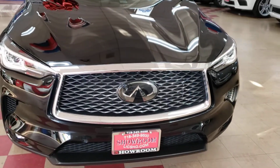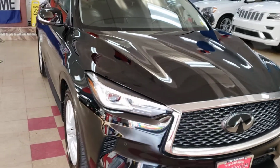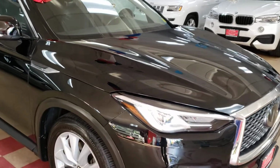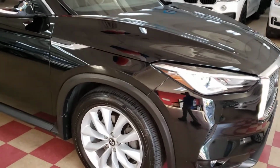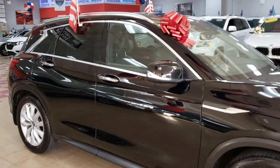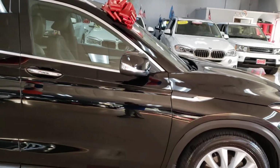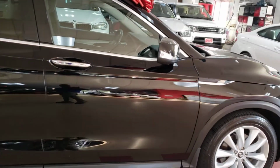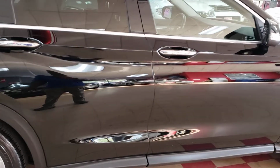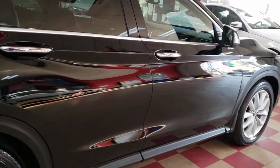Look at this. Not one scratch, not one dent, not one ding, nothing. You can see my reflection thoroughly throughout this car. And of course it's loaded. The car is clean pretty darn well. We did a great job if we say so ourselves. But look, the proof is in the pudding. Take a look at this. You can see my reflection. This is what you call mirror. Mirror reflection on this vehicle.